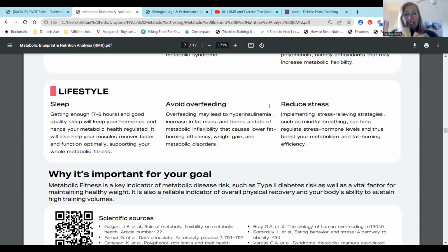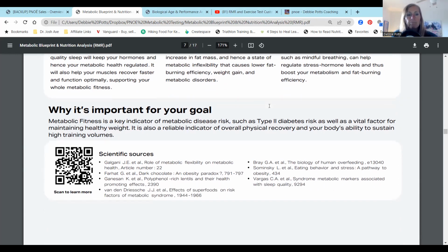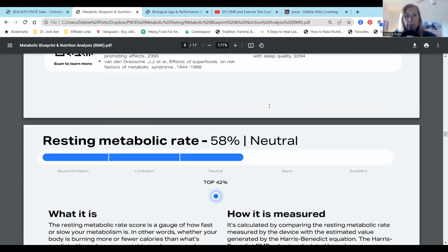So how you start your day is important. And eating, overeating, when to eat, timing of eating, time-restricted eating: if you're getting 8 to 12 hours, athletes fasting 12 to 15 hours, and when appropriate, we can go a longer fast on your active recovery day. But what should you do as a unique individual instead of this one-size-fits-all approach? We can identify that with this metabolic test. So reducing stress, avoid overfeeding, lots of information here on your metabolic fitness.